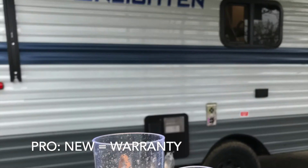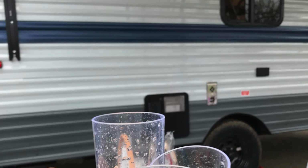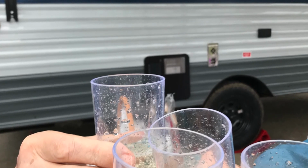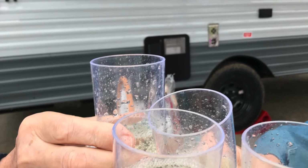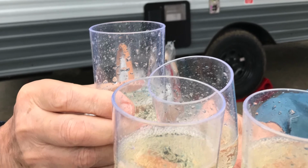It was within our budget to go ahead and go brand new. And that was really a great thing for us because it comes with a 1-year warranty on, I think, everything. And there's a 3-year warranty. But I'll put the link to all of Gulf Stream's warranty information down in the comments.